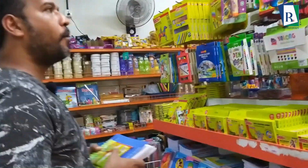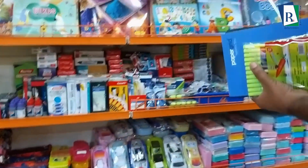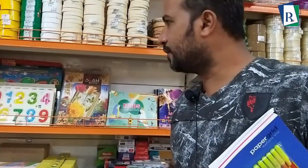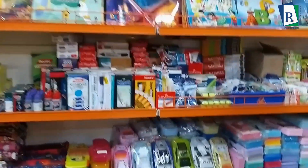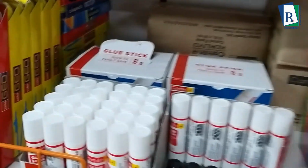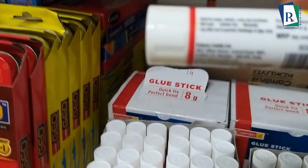Now searching for a glue. I want a glue, so I'm going to purchase the glue. Searching, where is the glue? Not seeing. I can't find the glue which I prefer. Anyhow, I am purchasing a glue. This one, its price is 25 rupees.